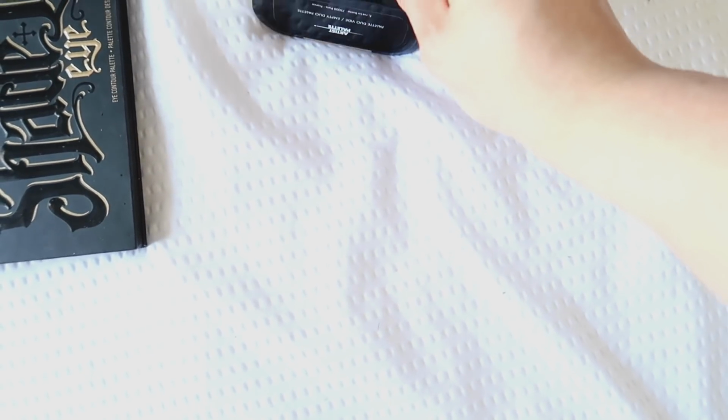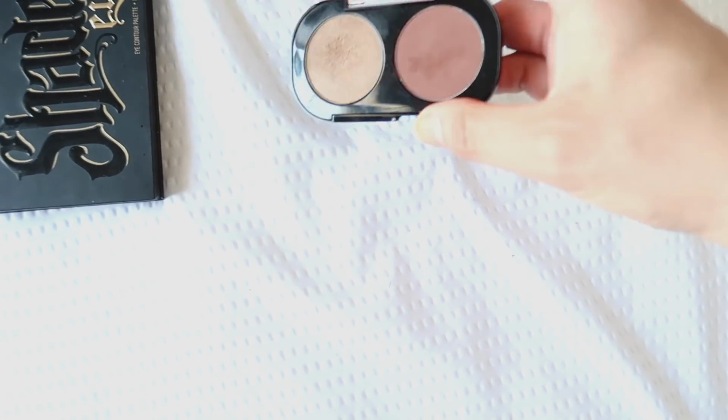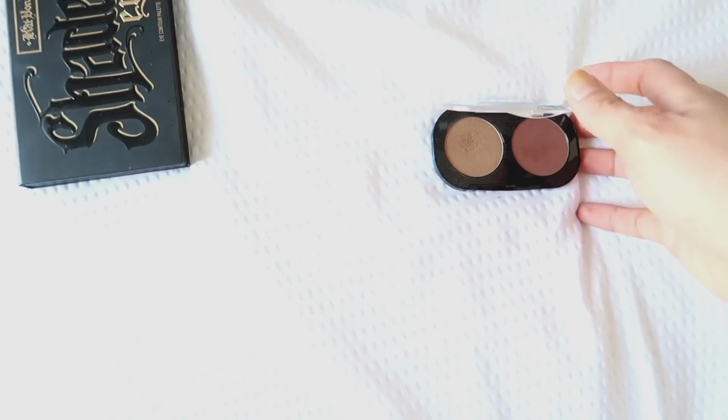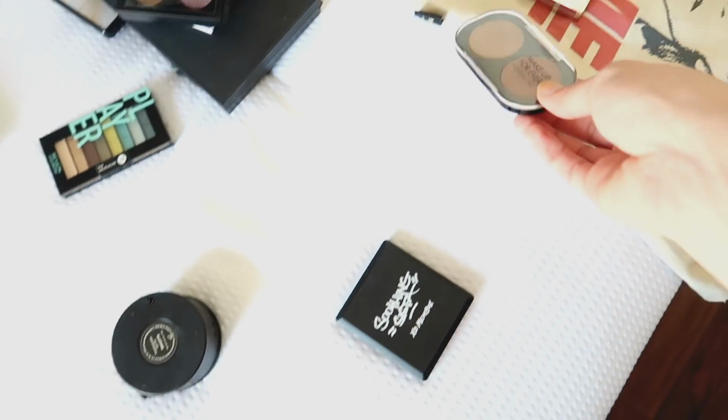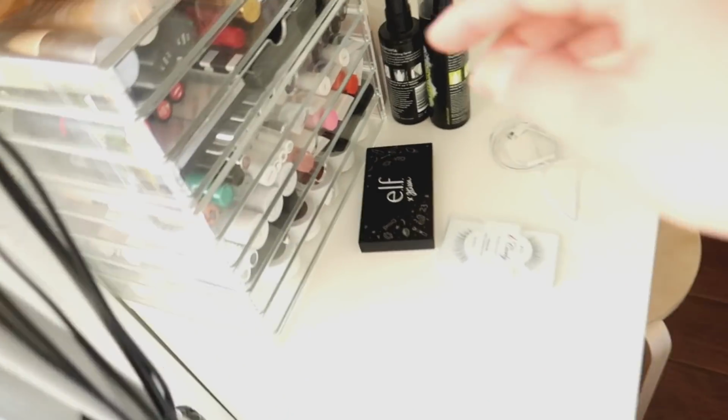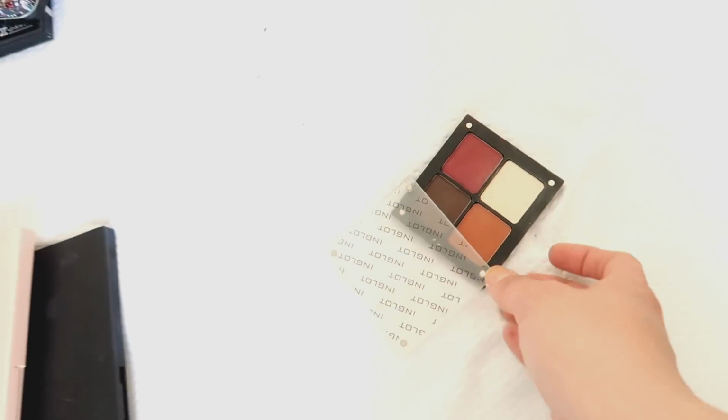These two are from Makeup Forever. They're nice. I just don't ever reach for them. So I'm gonna pass them on to someone. I feel like my mom might actually grab that. And that being said, I do have an Inglot palette over here that I feel I can possibly pass on to someone else. This is how the quad looks like. This got sent to me by Inglot a few years back. I don't know. I'm gonna pass this on to someone else.